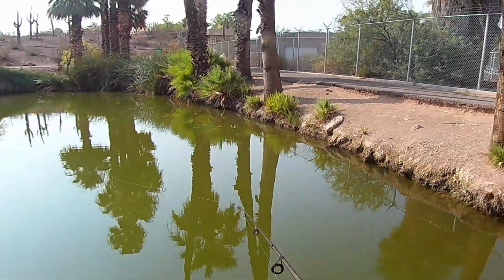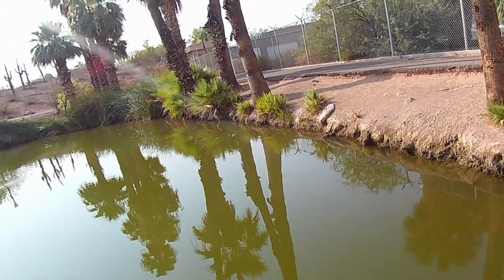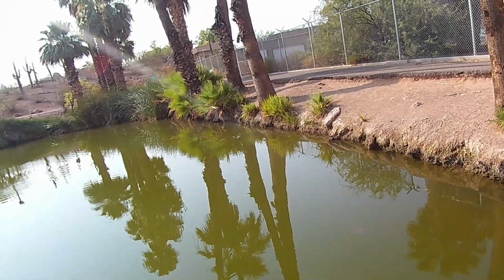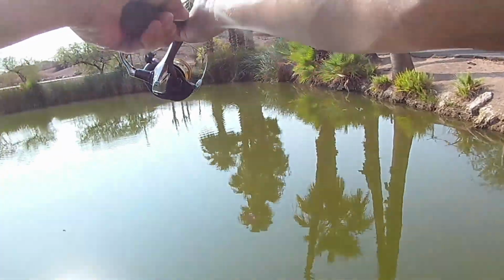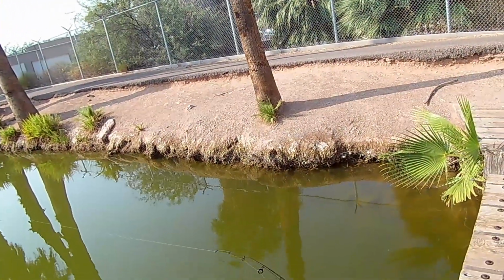I'm going to start with a gold spinner here real quick, and then I might try that chatterbait again. I want to see what I'm running into over here. Everywhere else, if I let it go too deep, I'm getting stuck up in the grass or moss that's on the bottom. Try to run this along the shoreline here.